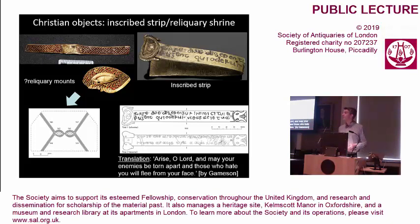Most unexpectedly, some of the large mounts reveal Christian treasures created for and by the first or second generation of the early Anglo-Saxon church. And it's important to understand that this is the period in Anglo-Saxon England, the 7th century, when the pagan Anglo-Saxon kingdoms were gradually converted to Christianity.